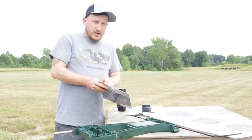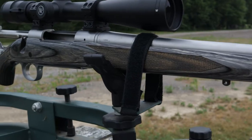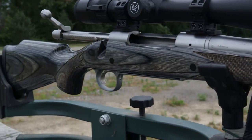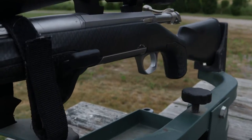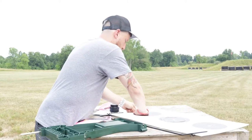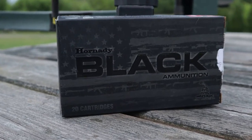Taking either a 6.5 Creedmoor or a 300 Remington Ultra Magnum. I feel like the 300 Ultra Mag would be the obvious choice. Why is the 6.5 on the table? 6.5 is on the table because it's a little lighter and doesn't kick as hard. What ammo are you probably shooting this year? 180 grain Nosler, and then the 6.5 will be ported.